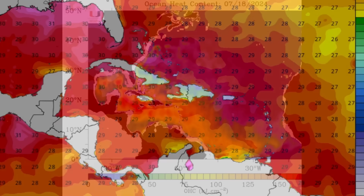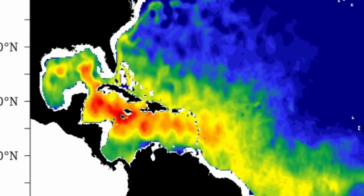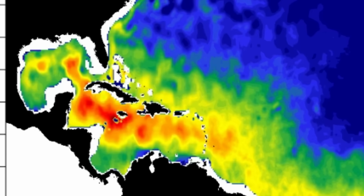And that is depicted by this other graphic here. So this is slightly different. It's the ocean heat content graphic. As we see more of the oranges and the red shadings, that is indicating higher amounts of energy, ready to fuel anything that will try to develop.